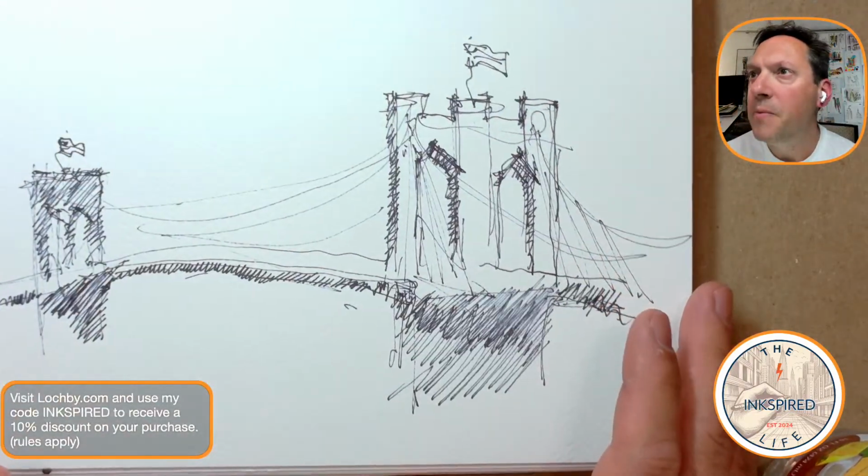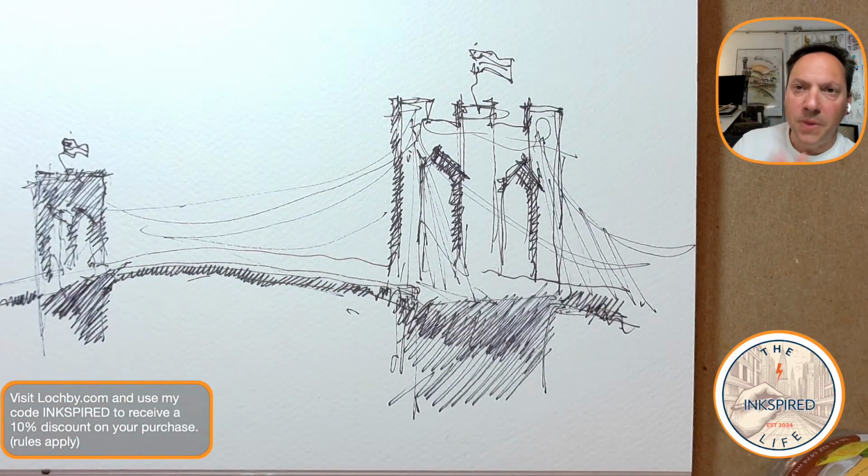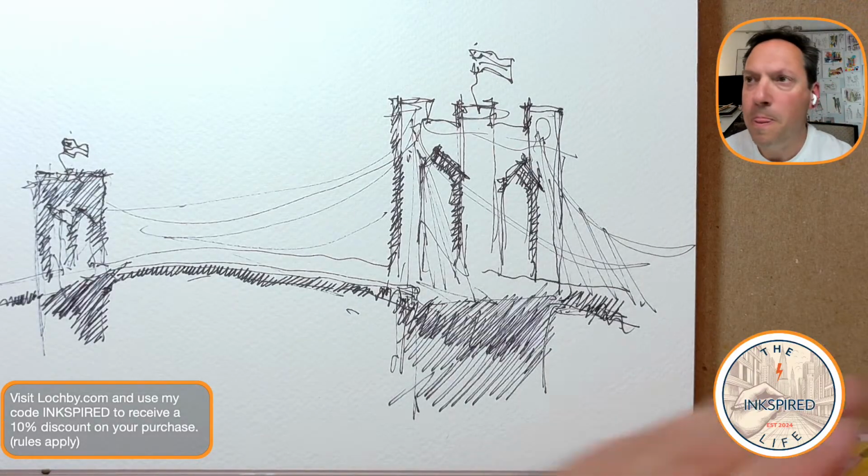Cool. Let me know if you're watching live. Should I add color to this or keep it black and white? What do you think? Color or black and white?